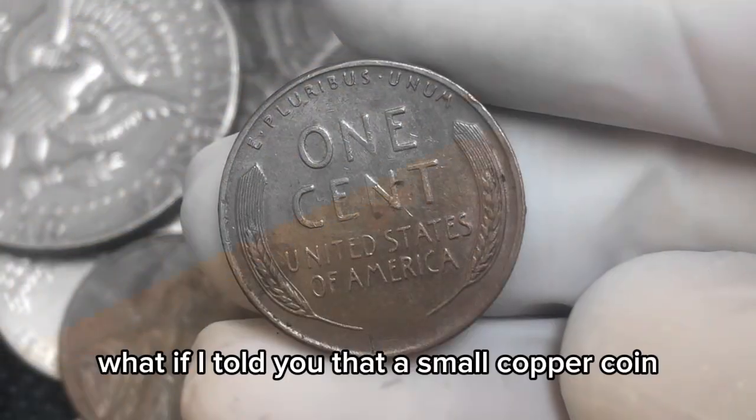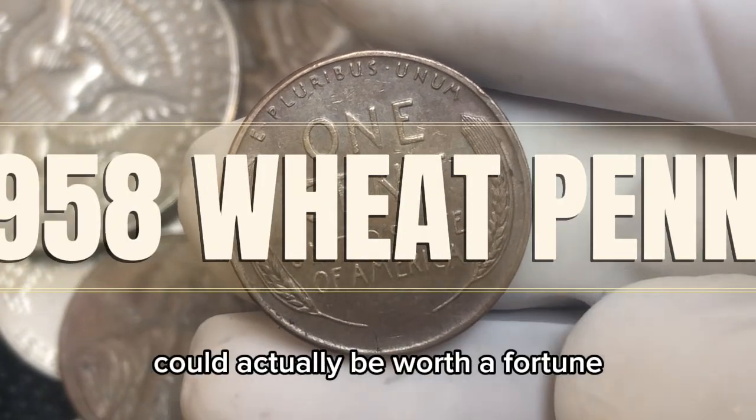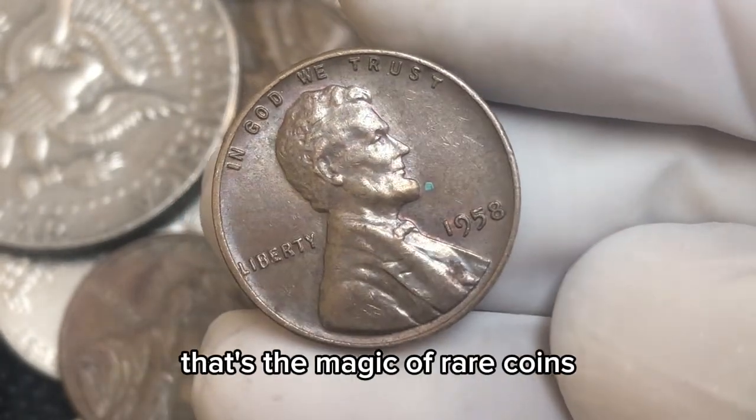What if I told you that a small copper coin, the kind you've seen a million times before and probably ignored, could actually be worth a fortune? Not just a few hundred or a couple thousand dollars, but the kind of money that changes lives. That's the magic of rare coins.